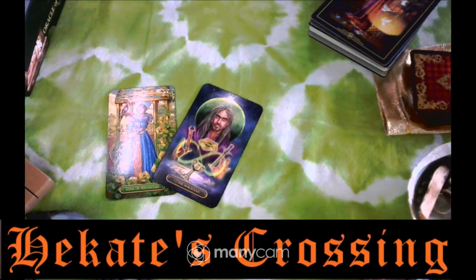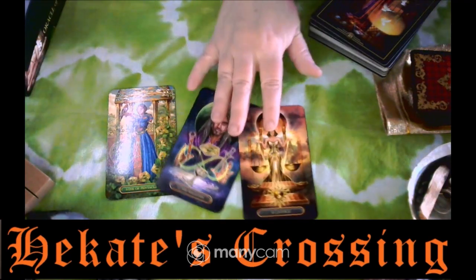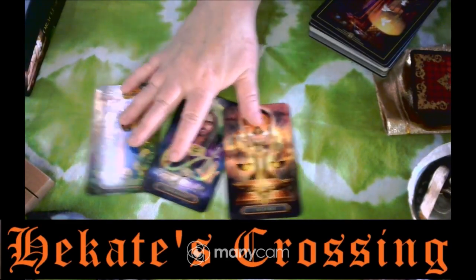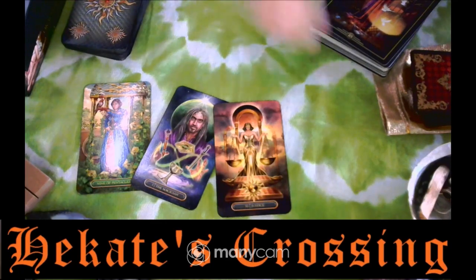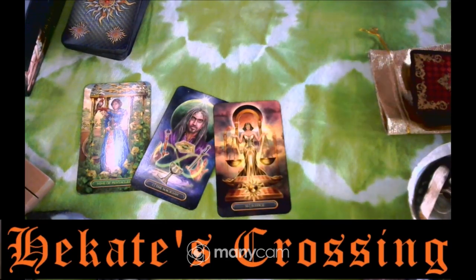And then we have a sense of maybe consequences of our actions taken. Maybe we need to look at the truth of the situation. We're trying to find a sense of equilibrium or balance in the process. So let's choose an oracle card.